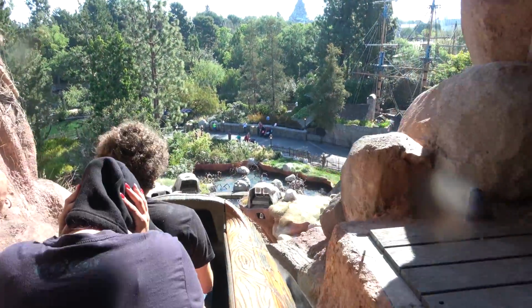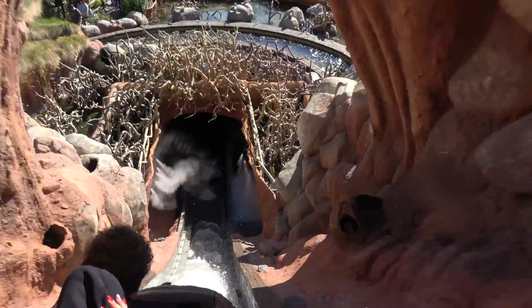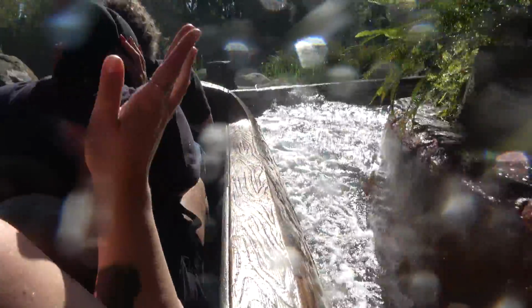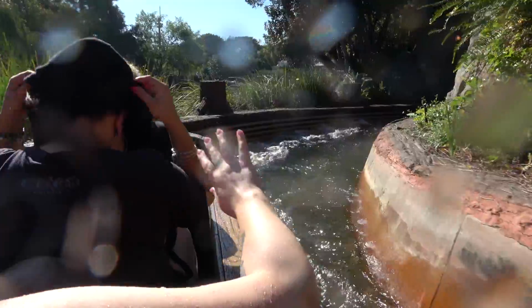Today we'll be looking at a few things at Disneyland and then mostly Pixar Pier. We're starting with this drop from Splash Mountain just to show you guys that it's done. The Splash Mountain refurb is complete and it's working as usual. It was exactly the same to me. No differences whatsoever that I could find. So there's that.